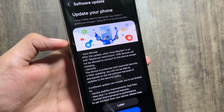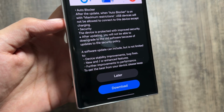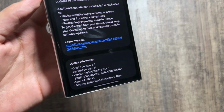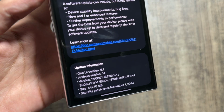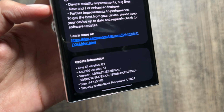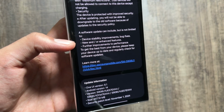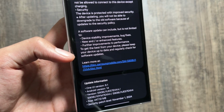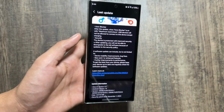This new update also includes some features of the auto blocker, but mainly this is our November security patch 2024 update. Talking about the update size, it is 447.10 MB and it is of November 1st 2024 security patch level. It includes some device stability improvements, bug fixes, new or enhanced features, and further improvement to your performance.